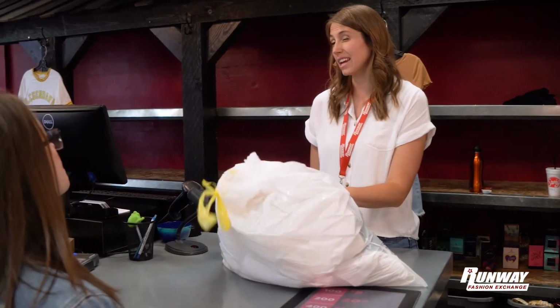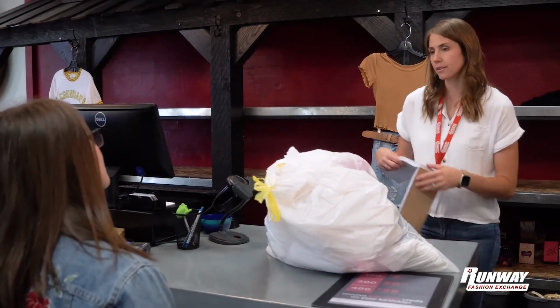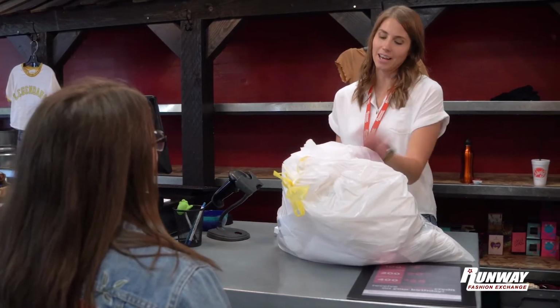"Our buying hours end at 8 p.m. Since you have a few large bags, I won't be able to process these items by the time we close. Let me check with my manager to make sure I can make a one-time exception for you to accept them. You can leave them here at the store, and they'll be sorted tomorrow morning when we open. Next time you bring items in to sell, please bring them in before 8 p.m."